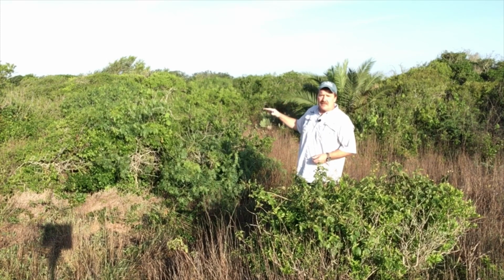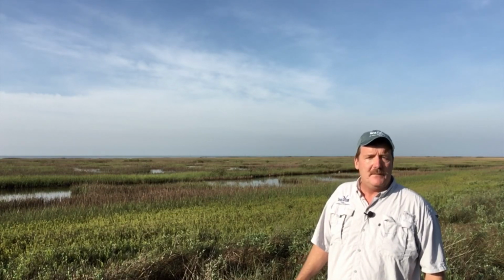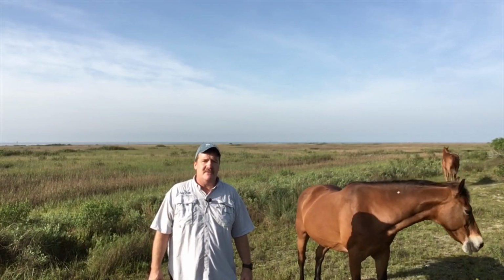Each one of those layers provides the habitat that different species may use. That's what makes this so important. When you get down to the marsh areas on the southern end of Matagorda Bay, closer to the Gulf of Mexico, a lot of the marsh areas have quite a bit of mangroves in them. They're starting to come into this area, but not as much as you have when you're closer to the Gulf of Mexico.